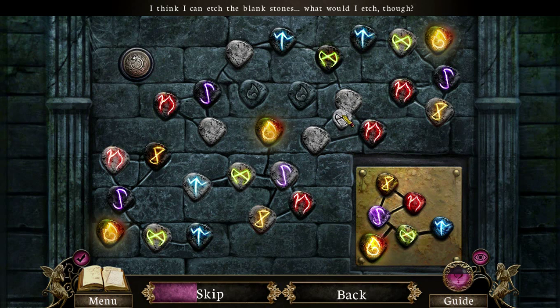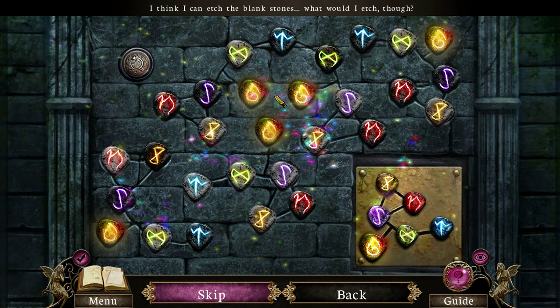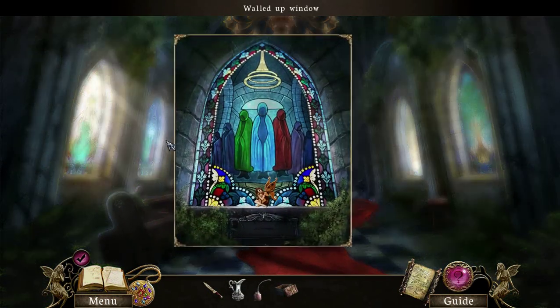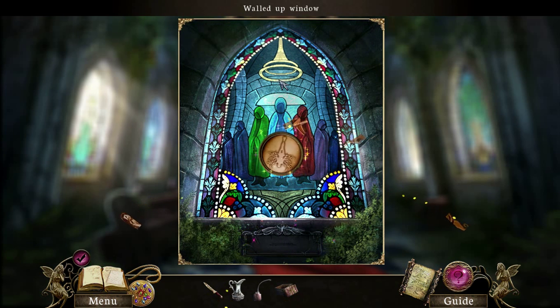There we go. And the triangle here is going to have to be like that. And this final thing is this triangle missing this symbol. Alright, and a fairy statue.